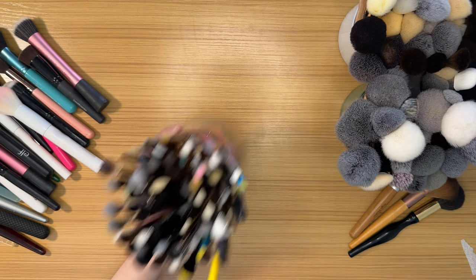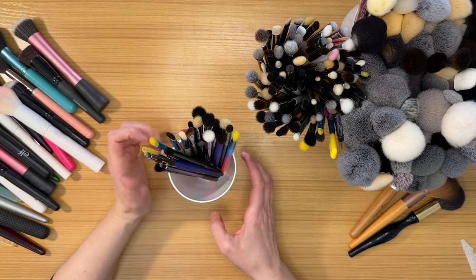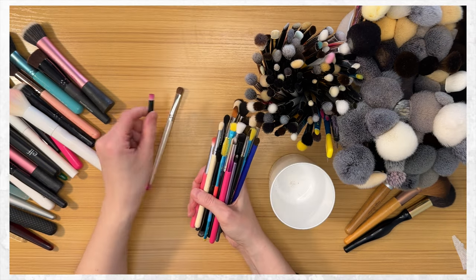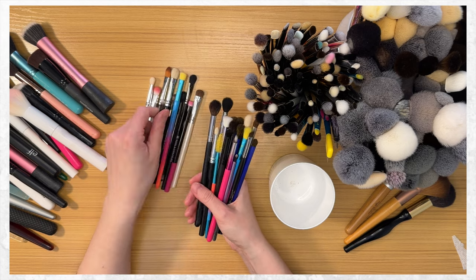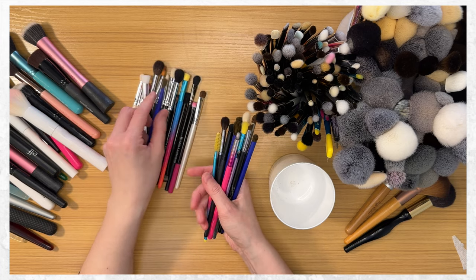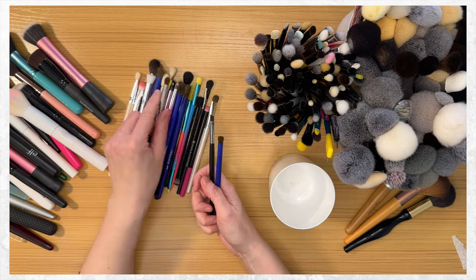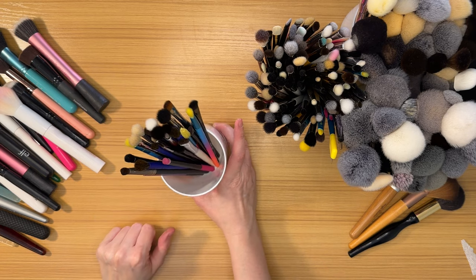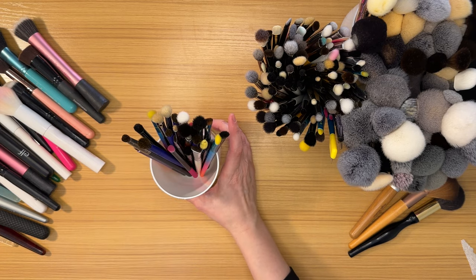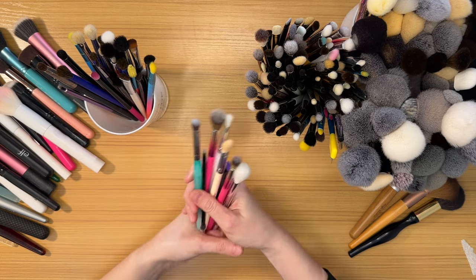And then these are the eye brushes that I am keeping, and these are the eye brushes that I'm getting rid of. 28 brushes in here that I am getting rid of. And lastly, my eye brush maybes that I never went through.